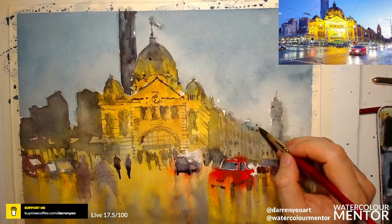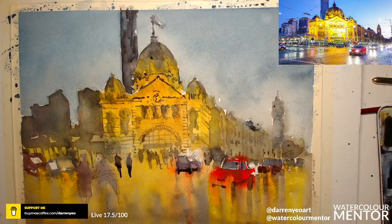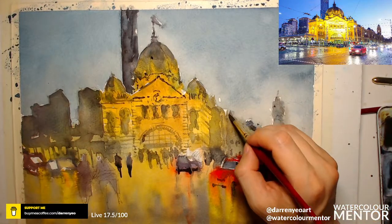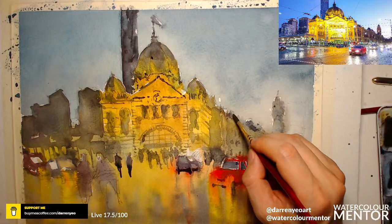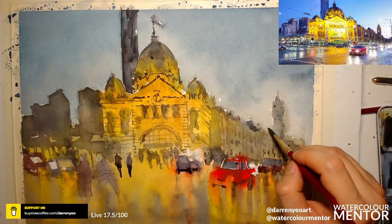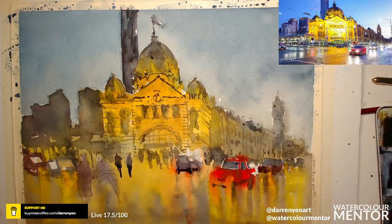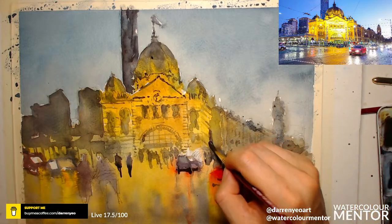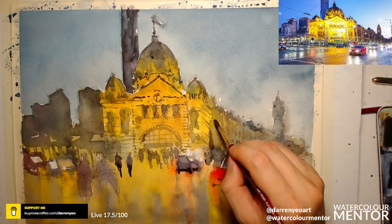A little bit more detail on the rooftops and things here. There's a tower here that I'll just darken off a bit. Window here.